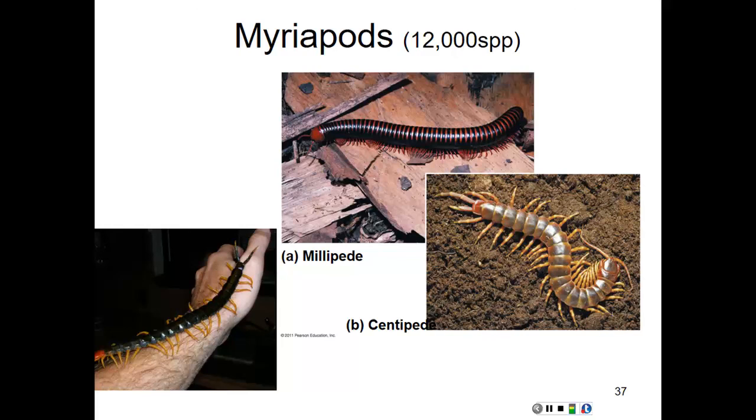The myriapods are the millipedes and centipedes. These are all terrestrial. And the way we think about their segmentation, they have a distinct head, and then we usually just say they have a highly segmented abdomen. These segments are all pretty similar after the head. The head has a pair of antennae and 3 pairs of appendages modified as mouth parts, including mandibles.